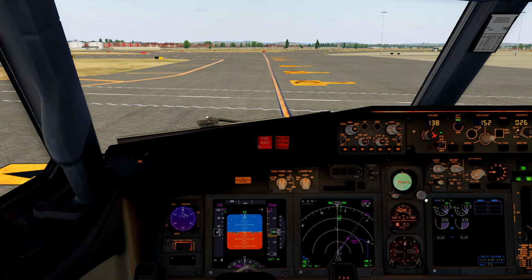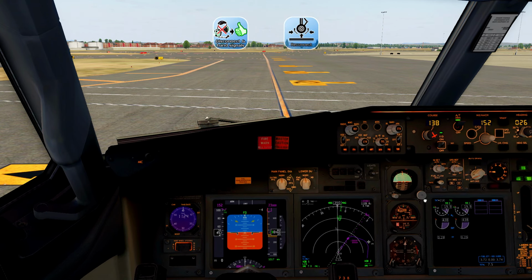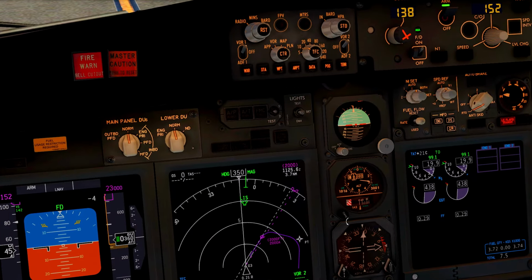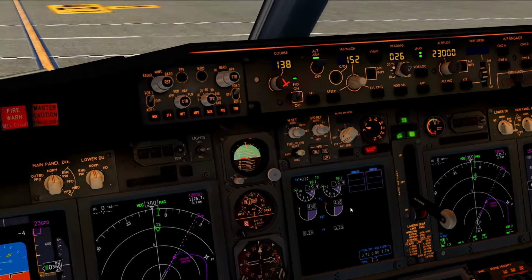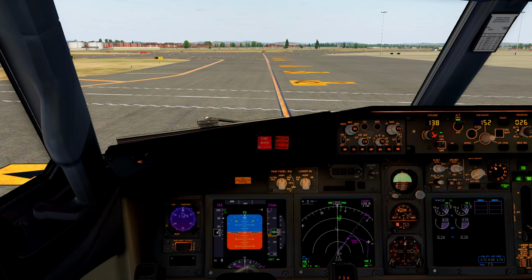So we can go and test out our instruments, our standby instruments, and we can set the QNH for 1017 on that as well. Auto brake is RTO, we're going down for flaps 5. Tell the tug it's clear to go. 1017, which is also set and checked. So flaps 5 now is just releasing, and our taxi checklist is also complete.